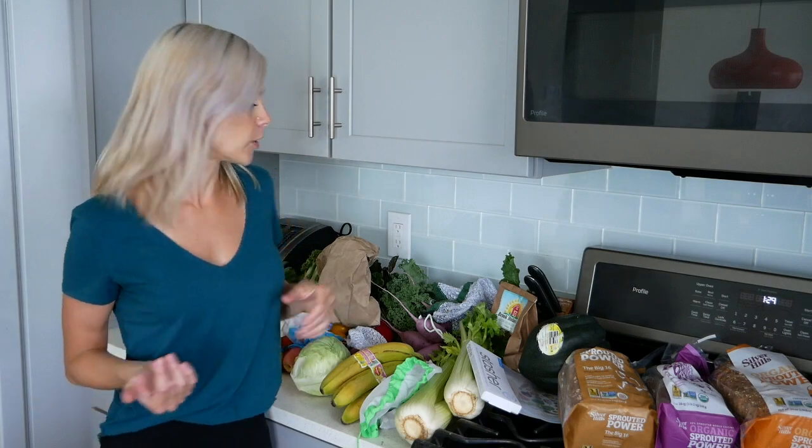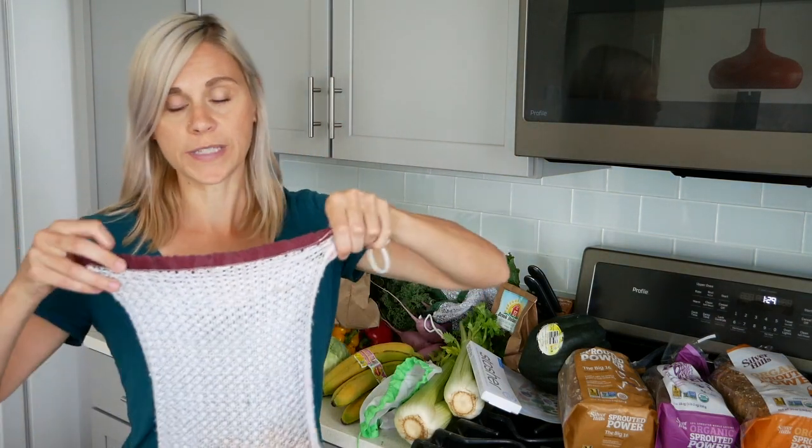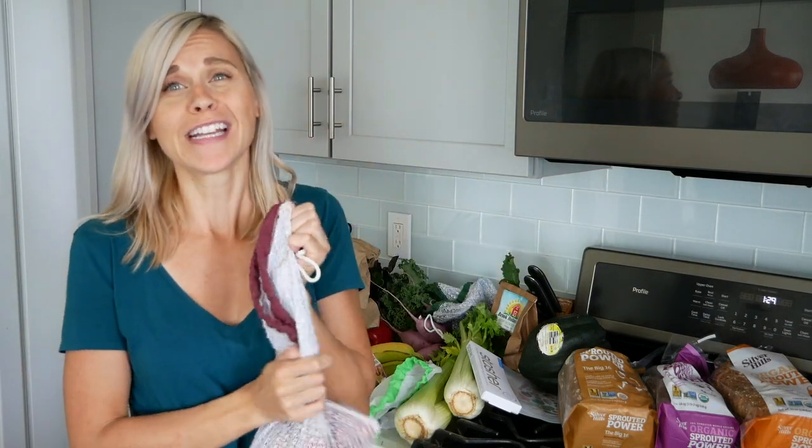Then some other things to note when I am at the farmer's market is the fact that I'm bringing my own reusable bags. So I started doing this a couple years ago. Guys, it's so easy to do, and it's just one little extra step to get on that more environment-friendly path where you're not using the plastic bags to store all of your goodies in for the fridge.